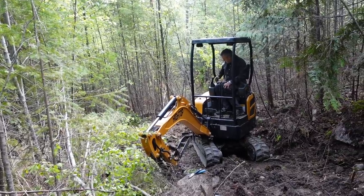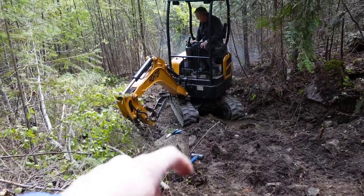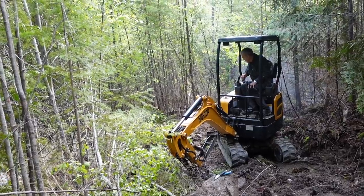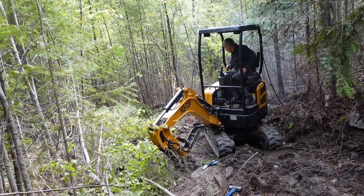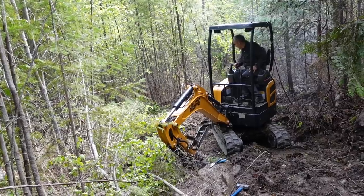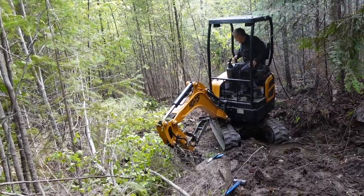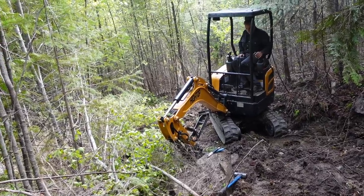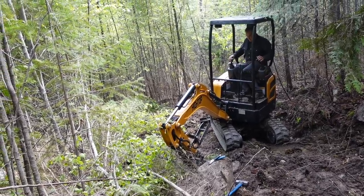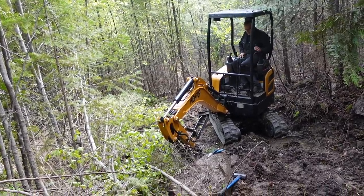However, that track has come off. I guess the machines, like with the rubber tracks, if they hit a rock in a certain way, the track comes off, so that's what happened. So Steve is just gonna take the grease out and get the track back on.